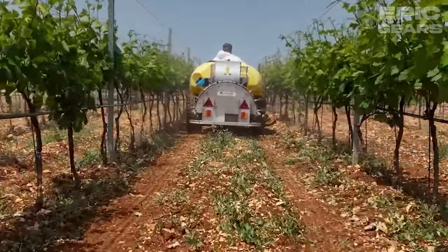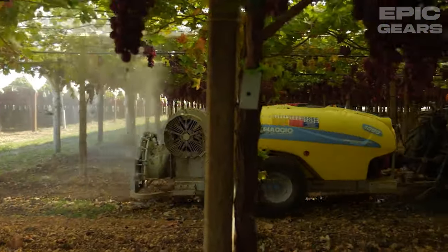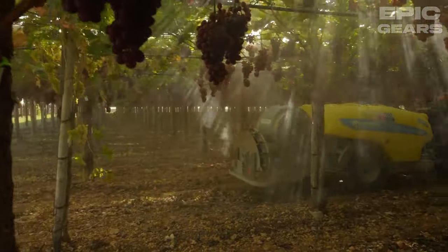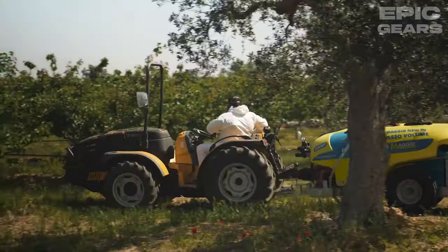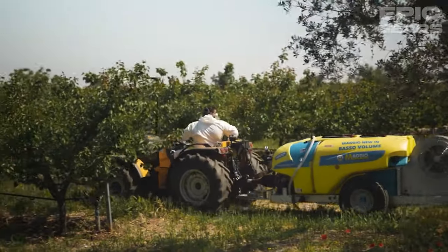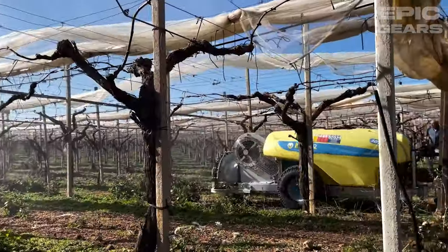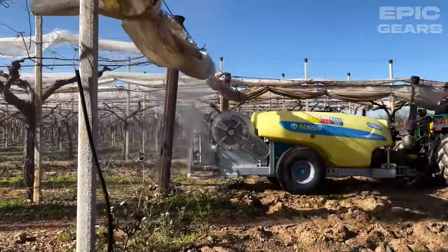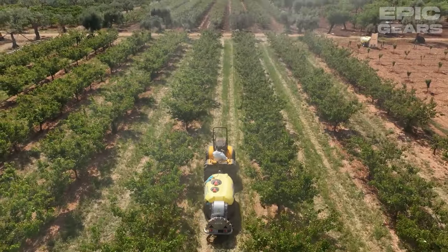Maggio BWBV is a low-volume trailed sprayer for vineyards and orchards. It has a centrifugal fan with adjustable air diffuser and brass nozzles for uniform micronization. It can vary the consumption from 100 to 1,000 liters per hectare depending on the crop and the environment. It also has a hydraulic foldable frame and a protective arc with fenders for easy transport.